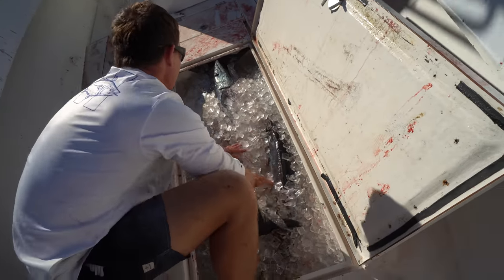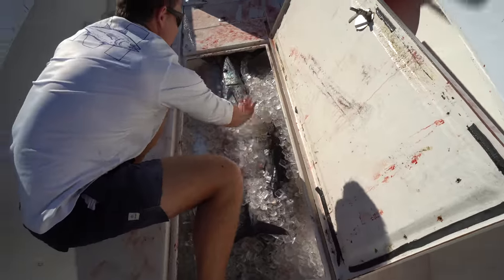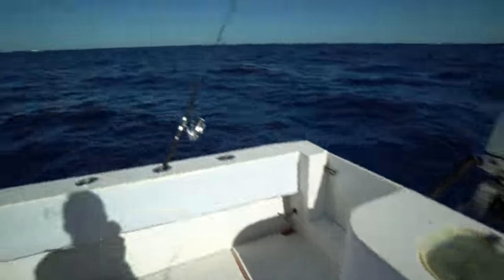Yeah. There he goes. That is eight wahoo in the boat we got. That's our second triple that we got. Absolutely epic fishing. It's insane. Oh, Victor, film right here. I'm about to get hammered.